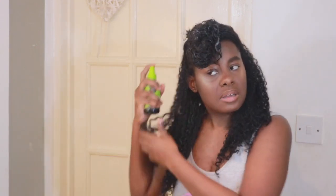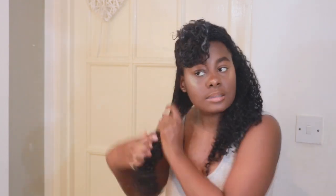Whole head, but I just realized I'm putting heat on my head, so I actually should have put on a good heat protectant. And you know, this decreases time. My hair's not completely dry, but I've just done a bit of these two sections so far, and I'm just gonna rummage that in. And then I'll do the top as well.